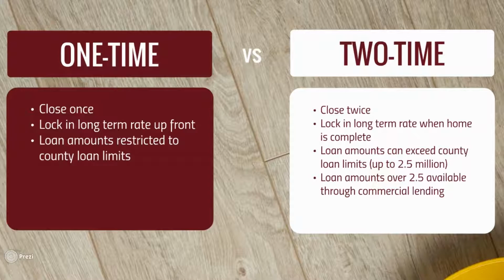Your loan amounts are restricted on this one-time close to the county loan limits. So typically Fannie Mae, in Salt Lake County is a little bit higher, but Fannie Mae loan limits are 453.1. So it just gives you an idea. If you're in that category, the one-time close might be a better deal for you versus the 2-time close, where you do actually close on a construction loan and then the long-term loan.